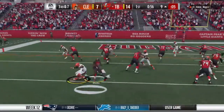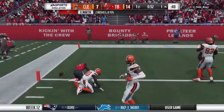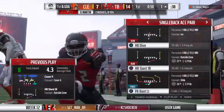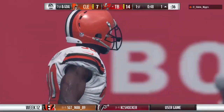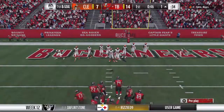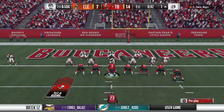Winston with a give to Martin. What a spin. He didn't get the touchdown, but he did get the first down as he's tackled at the 1. They're able to convert on third down, and that sets up a 1st and goal. And a new set of downs here after picking up the first on the ground.